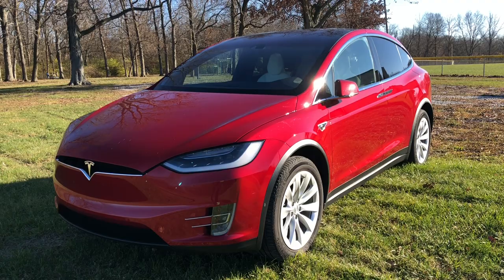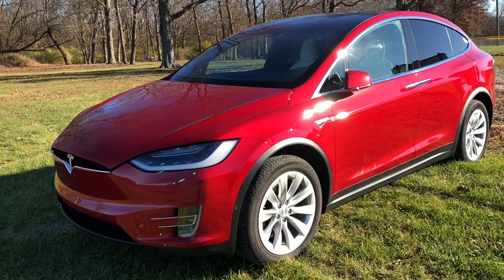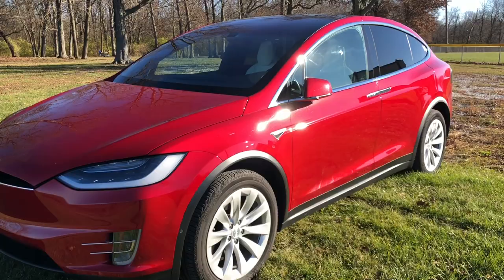One thing I will say before we get started: if you want a Tesla, go get one now. This one is literally just an anecdote. It is probably the worst one, and anything you're going to get is going to be amazing comparatively. And obviously we still have it and still love it.